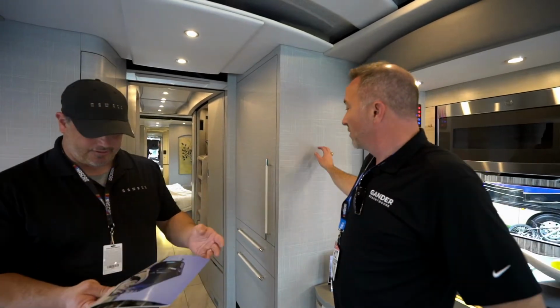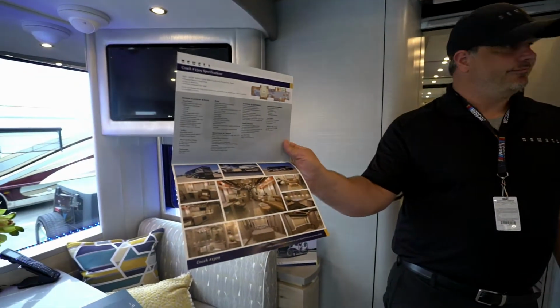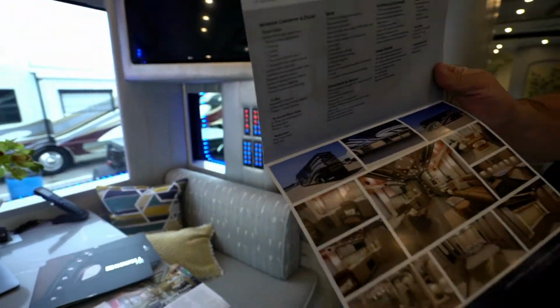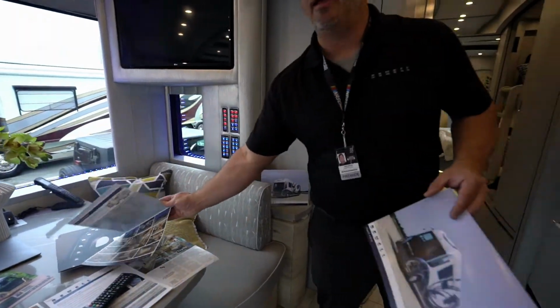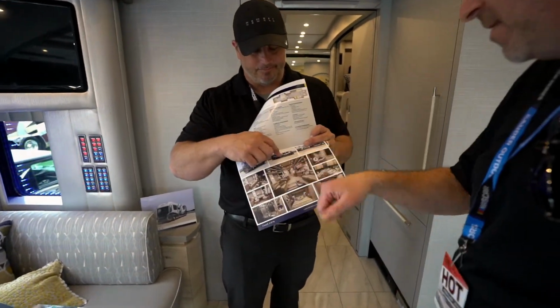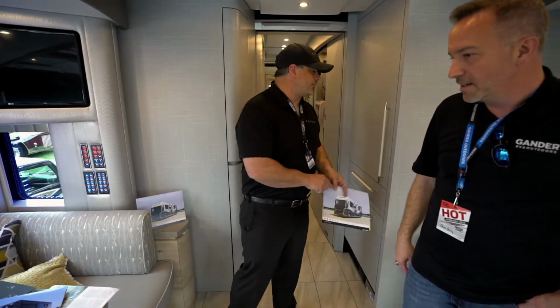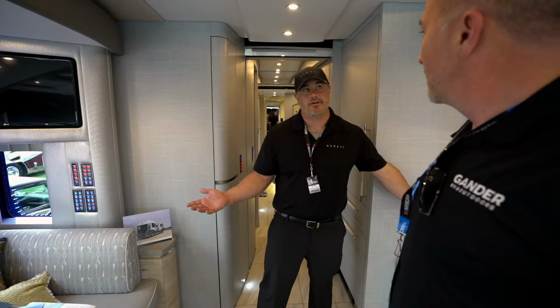If you look at this coach right here, this is 1509. You can tell it's totally different. In this coach we have the ability to do front entry and mid entry. This is a front entry coach, but you can do a coach you enter in the middle. Oh wow, so it's like a tour bus. Yeah. So we have a lot of different options. Everything's custom made. We only make 26 a year.